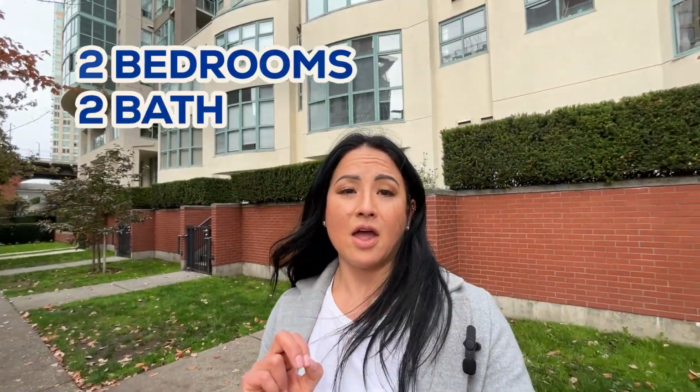Okay, I'm on the corner of Hornby and Beach, and right behind me here is another condo, 2-bedroom, 2-bath, that just sold, 790 square feet. It just sold last month for $825,000. So it's a little bit older of a building than we just saw, but again, you're 1 block away from the seawall, and you have more square footage, another bedroom, another bathroom, so you can kind of see the value of what you are getting for your money here.